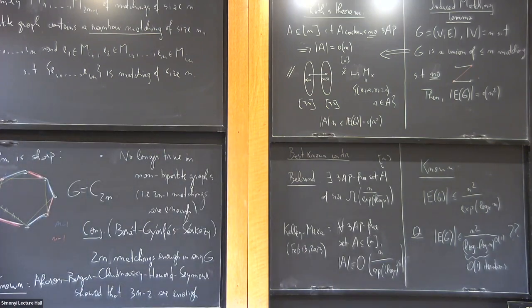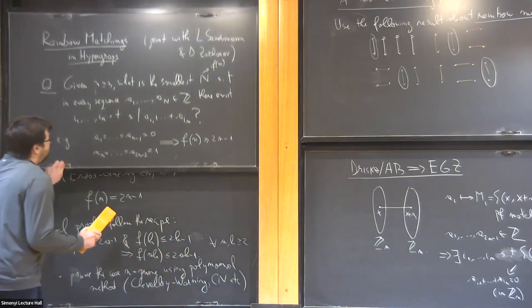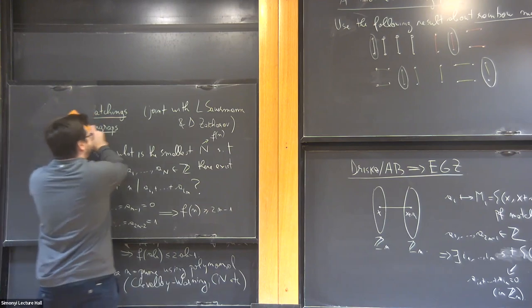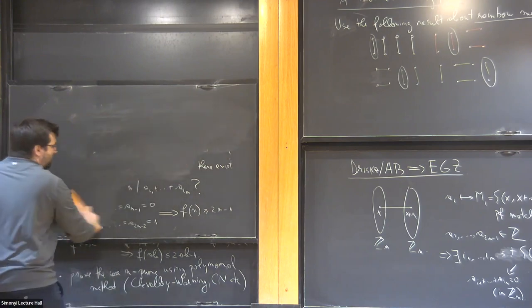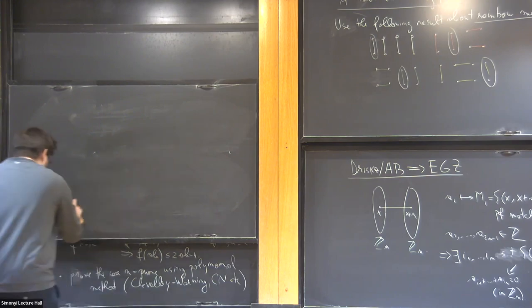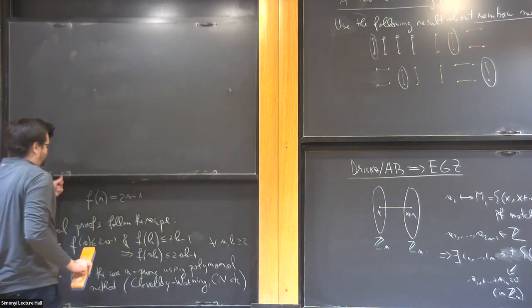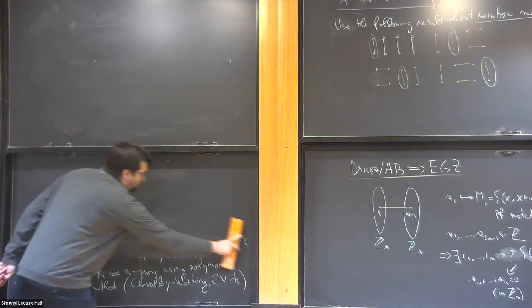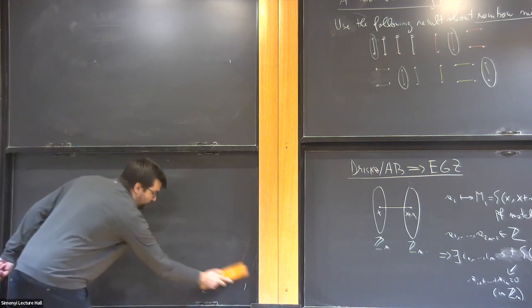Right, so I want to say a few words about this discrete theorem, how it's proved, and some results that also motivate the hypergraph discussion.